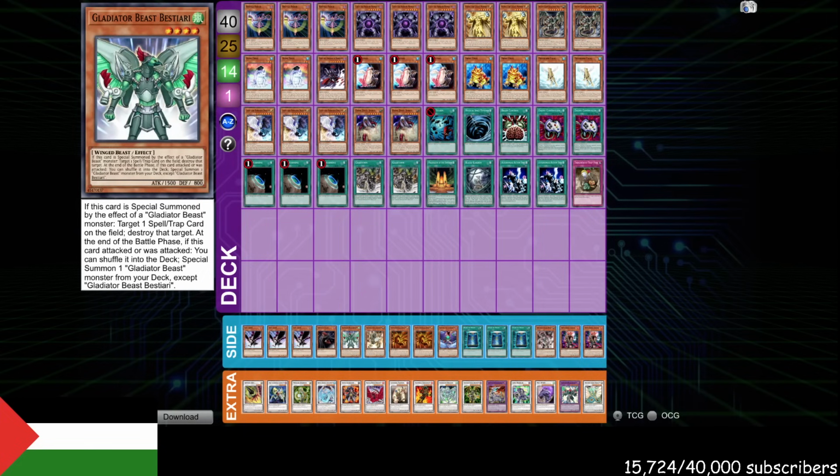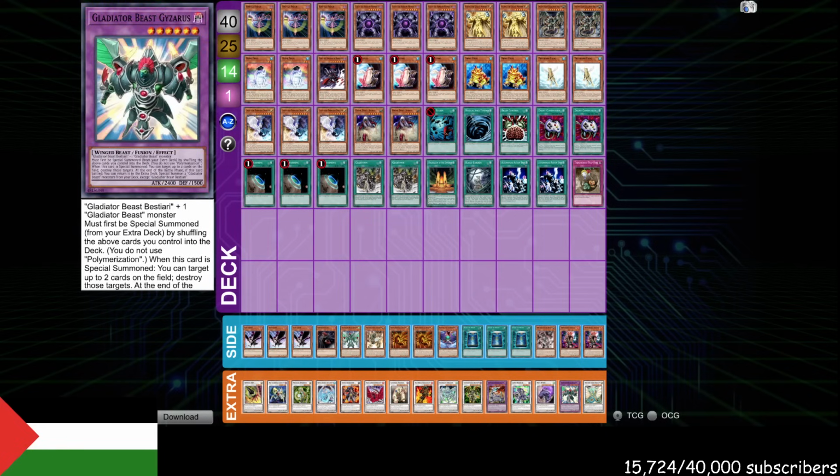And if you're in the very fortunate position of taking 2 of your opponent's monsters, you can attack with one of them, tag into another one, tag into your Bestiari, pop a back row, and then Contact Fuse into your own Geyseris, completely shutting your opponent out of the game.